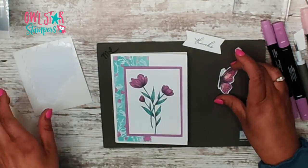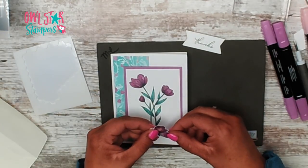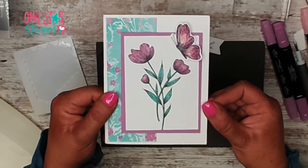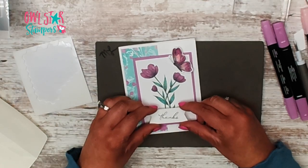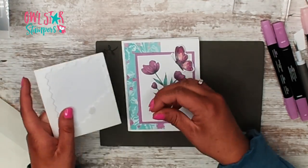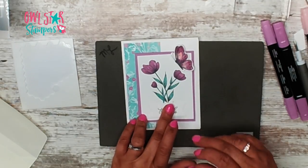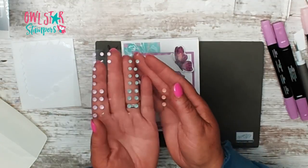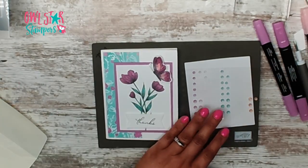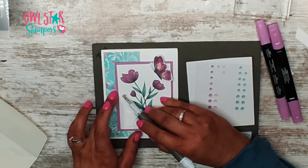Okay, now we have our little butterfly. I'm going to add a dimensional behind the butterfly. And I'm going to pop this up right here like that. And then we're going to take our little banner and put it down at the bottom, again with a dimensional. And last but not least, you're going to grab your in color gems. And there's Petunia Pop on there. And so we're going to grab 3 of those and add those to our card.